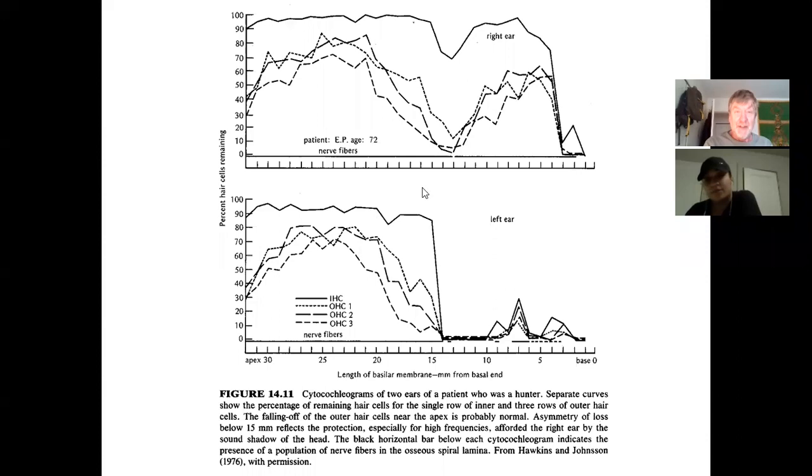This is a right-handed hunter. His left ear had most hair cell damage. Anyway, just thought I'd tell you.